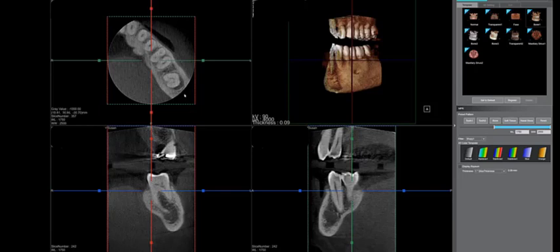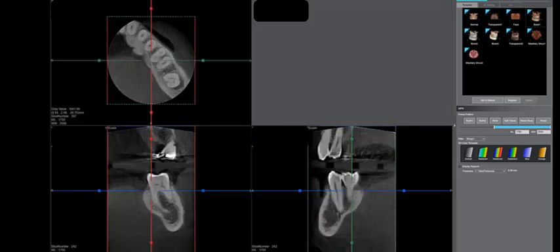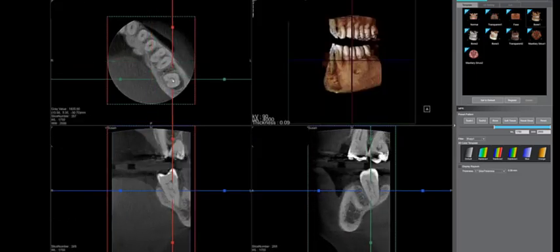Yep. And so in this case, this patient was complaining of some symptoms on her lower left back molar, and you can kind of see this dark area. Yeah. Around that root. Yep. And so kind of zooming in on that.